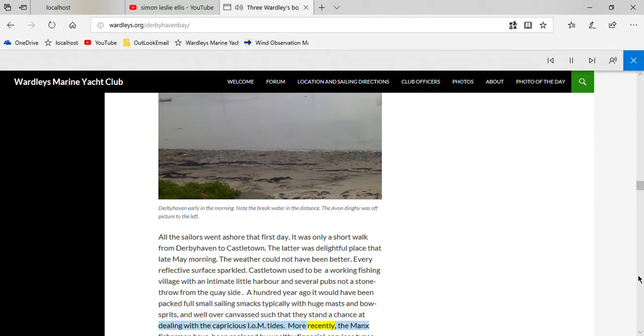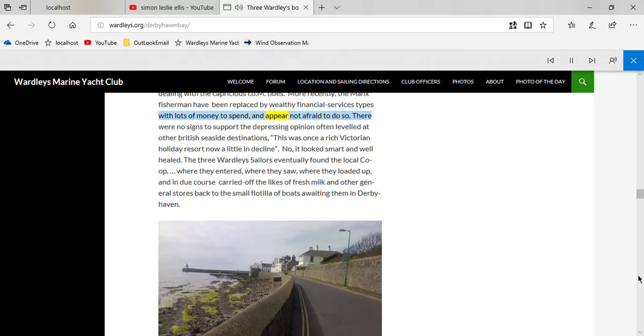More recently, the Manx fishermen have been replaced by wealthy financial services types with lots of money to spend, and appear not afraid to do so. There were no signs to support the depressing opinion often levelled at other British seaside destinations. This was once a rich Victorian holiday resort, now a little in decline. No, it looked smart and well-heeled.